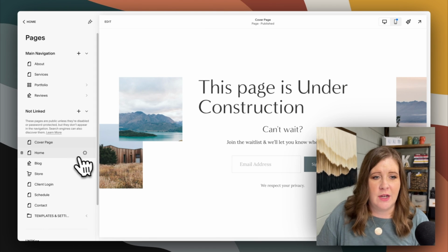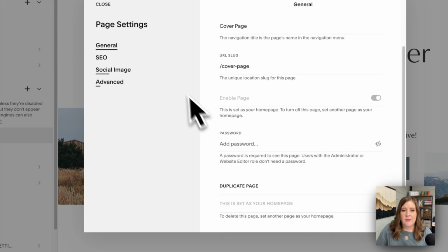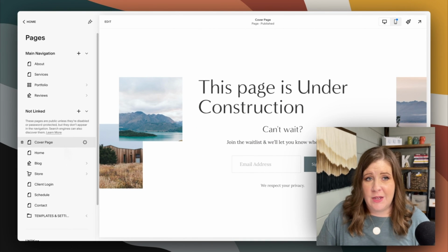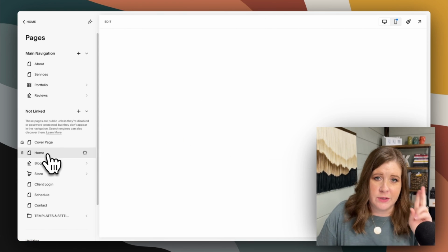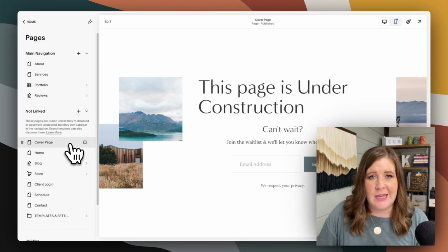So once you have it done, what you would actually do is go back into your page settings and click set as home page and confirm. This will actually make your cover page the home page so that when they come to this website and they don't have a URL slug after the .com, they will land here and not on your actual titled home page, which is this. So that's the quick way to throw up a cover page and keep people out of the rest of the site.